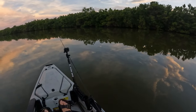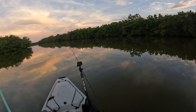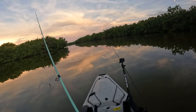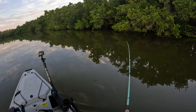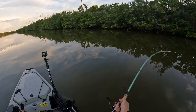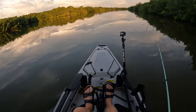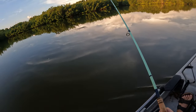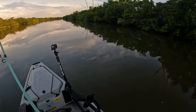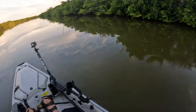So I'm gonna get to casting around. I'm gonna work this mangrove line out. Not gonna take a whole lot of time because there's typically not a ton of fish right here. And I'm gonna fish the areas that I really, really wanted to. But I will at least take a couple casts towards the points, just in case. You never know what's over there. Dang it! Oh, that was my first fish of the day right there. And he spit almost immediately.